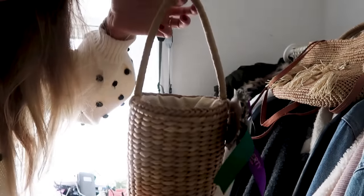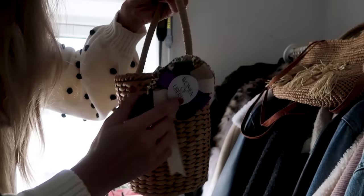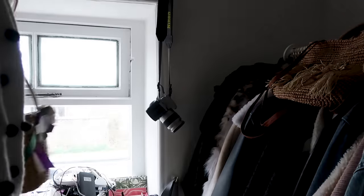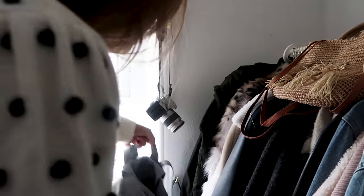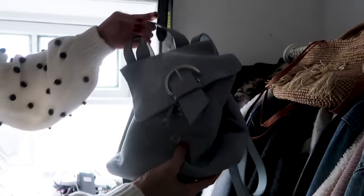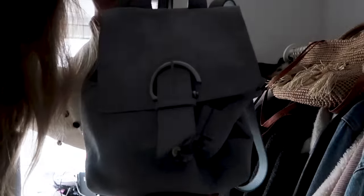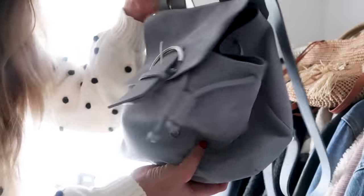And then I've got this bag, which I adore, from Lulu's. It's like a little basket bag. I just put a little suffragettes badge on there. And then this backpack, I think I'm gonna get rid of this backpack. It's from Jigsaw, so it's quite a nice one, so I'll put that on Depop. It's like a suede backpack.